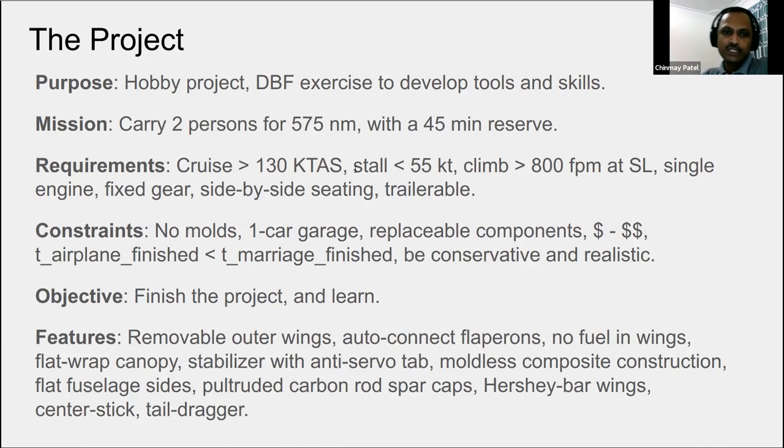Many of the features you'll see in my design here are removable outer wings. There are auto-connect flaperons, so the flaps and ailerons are a single surface. There is no fuel in the wings. The canopy is a flat wrap canopy that does not require any heating of the plexiglass or Lexan. You have an all-flying horizontal tail with an anti-servo tab that should allow me to tune the feel of the pitch axis. It has moldless composite construction with flat fuselage sides. I'm going to use pultruded carbon rods for spar caps, and it's a simple Hershey bar wing with a center stick and a tail dragger configuration.